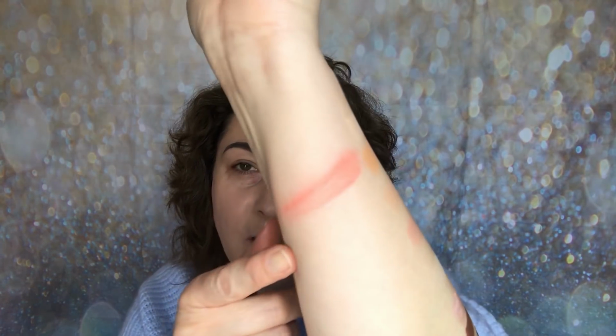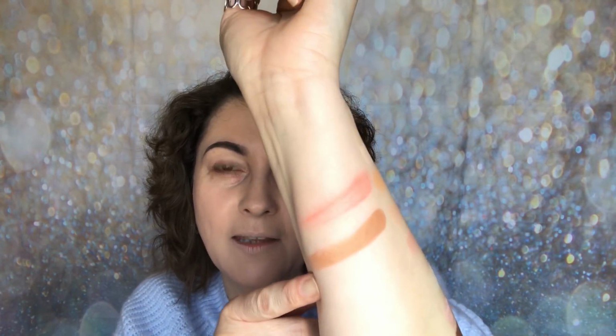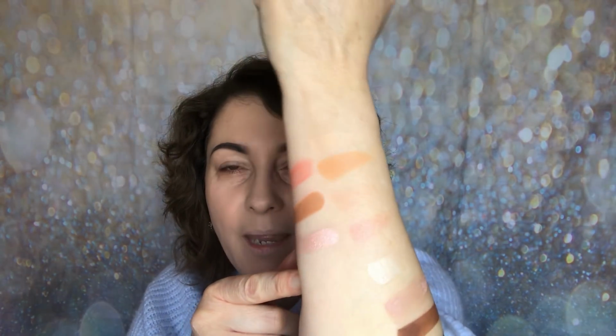Now it is quite powdery, but I'm just doing swatches so that you can see the colours, because I found that when I blended the blush out, it actually worked very, very nicely. So there's the actual bronzer. And now for the beautiful highlight shade. That is stunning. It's like a peachy pink. It's very, very beautiful. Absolutely stunning. So there are all of the swatches for you to give an indication of what they actually swatch like.